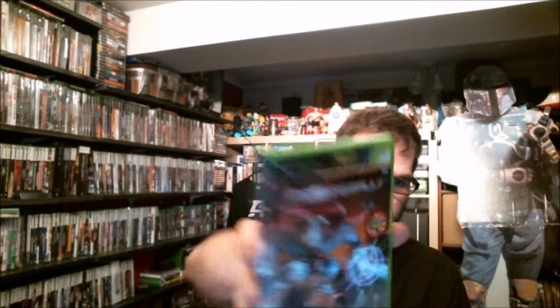Up next, this is the one that I already have. This is all here as well. This one I think is in better shape than the one that I have, so I might keep this one and trade off the other one. This is Mech Assault, terrific mech game, just outstanding mech combat.